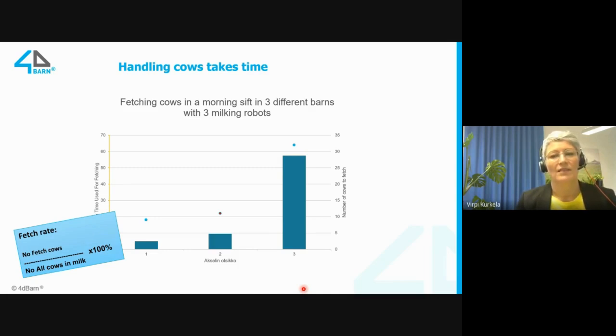And it looks like in our data, the average is around 8% of the cows have to be fetched. But the good farms with good management and good cow flow around robots, it can really be just 1% or 2%. But that is something that you should think about on your farm or with your customers.